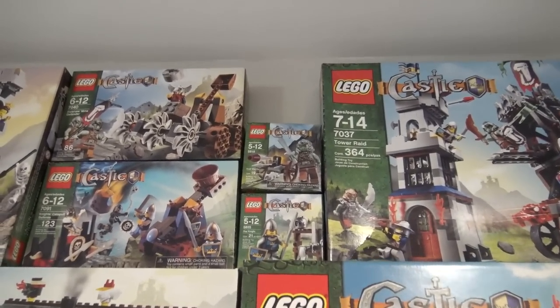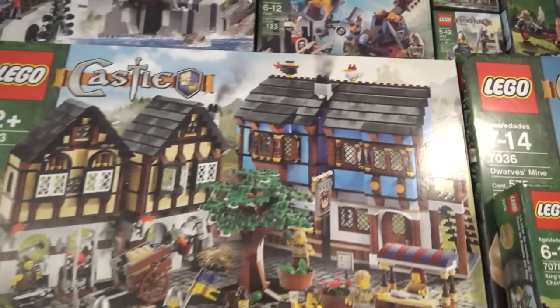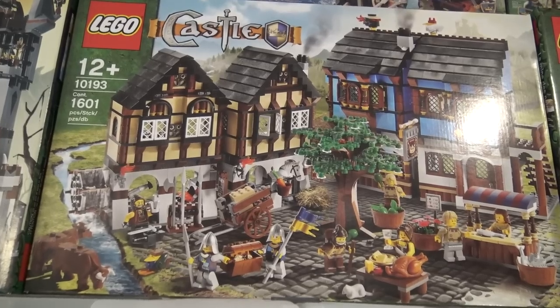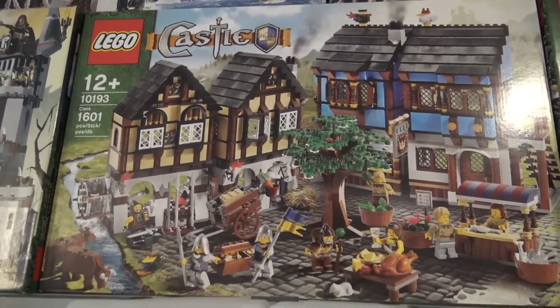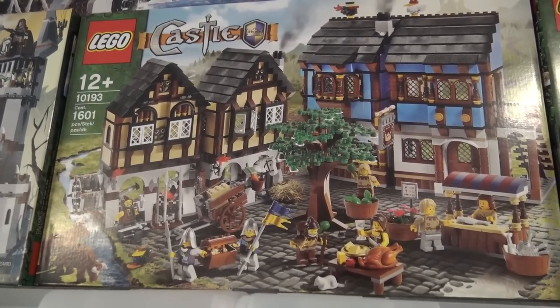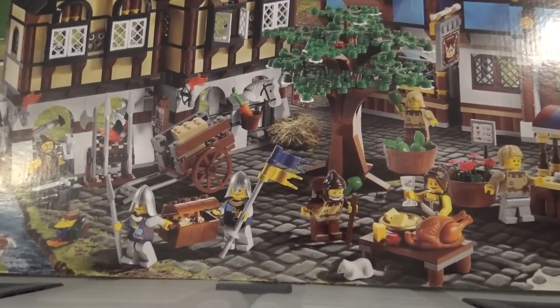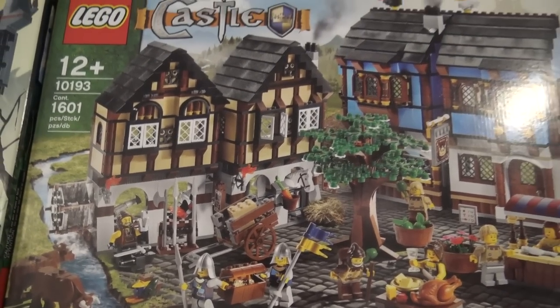But that medieval... The Market Village? The Market Village. Yes, the medieval Market Village is just an awesome set. I got lucky. I bought myself one, and my brother got me one for Christmas. I built his, and I kept the other one sealed all these years, and I don't know, it would pay me to open it up and just part it out or do something like that with it. So that might be one of the last remaining sealed sets I keep up here.